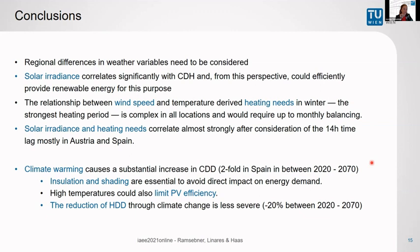So if this source is used in a renewable energy system, we need to guarantee that there are sufficient amounts of storage, and also of longer-term storage. So not only on a daily basis, but most probably on a weekly and monthly basis. And since heating needs do not necessarily decrease as much as cooling needs in the future, this will remain a challenge. Okay, thank you.